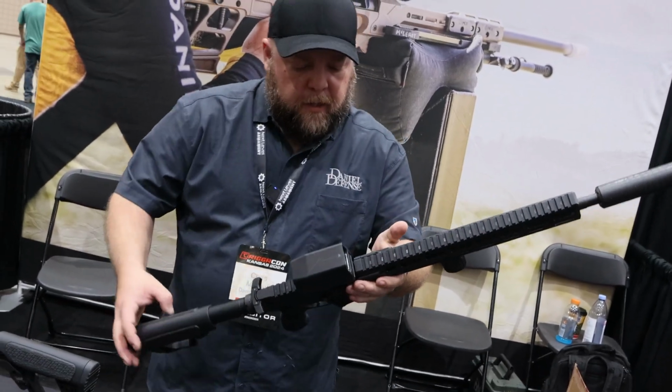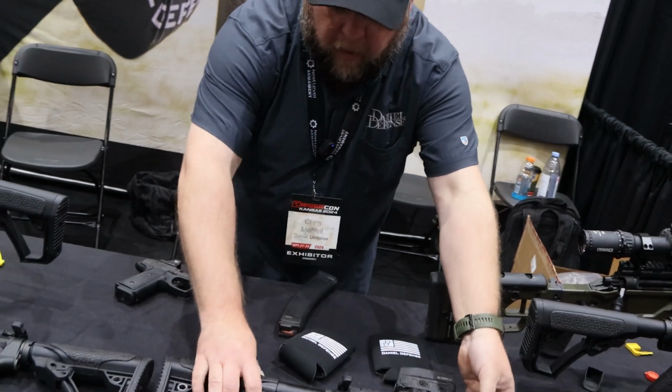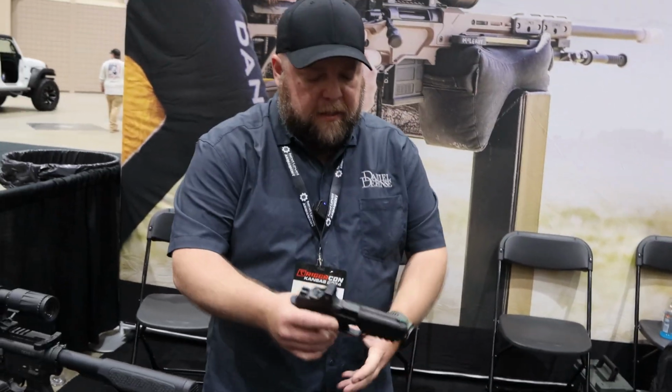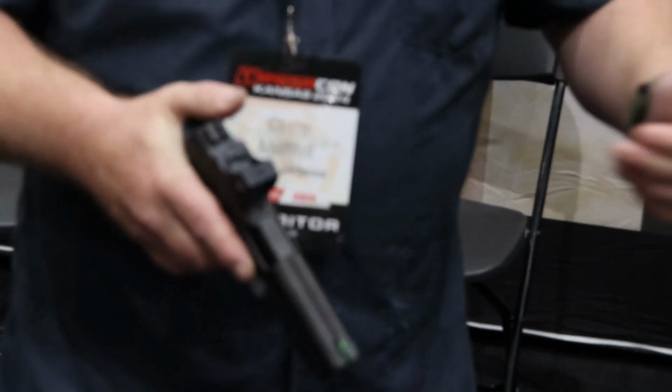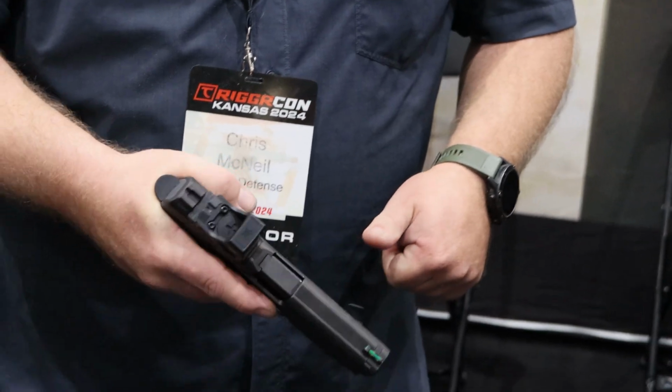So what else do we want to talk about? H9. We made some improvements to the H9. The H9 now has conventional rifling instead of polygonal rifling.